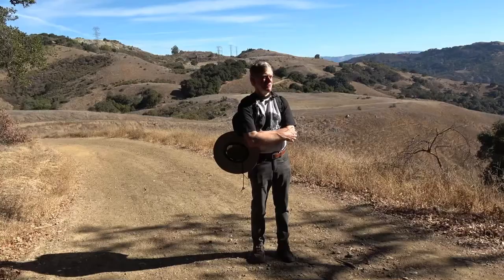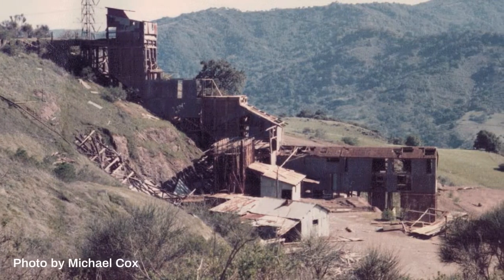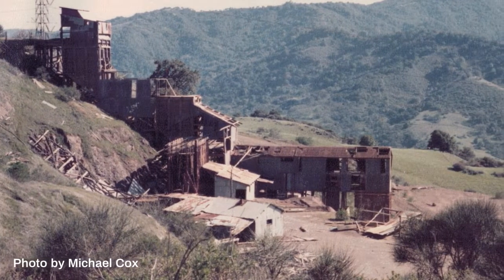We're still on Wood Road, and we're heading for Mine Hill, which is behind me. We're walking to the Mine Hill Rotary Furnace, which was the last operating furnace at the New Almaden mines. I mentioned earlier that the Hacienda furnace yard shut down in 1916. From 1916 until 1924, ore furnacing was done at the Senator mine, about 6 miles to the north of us.